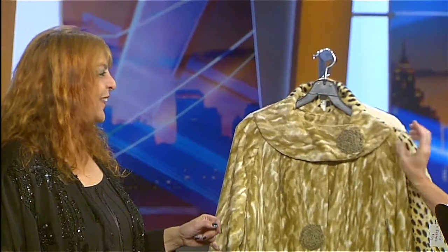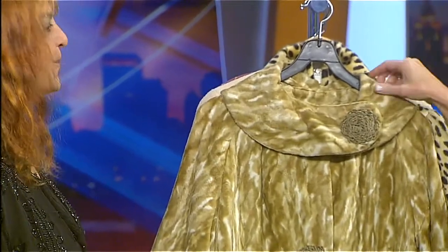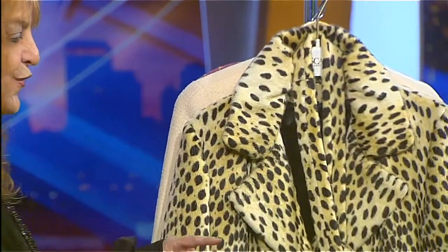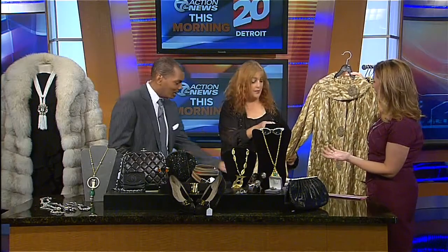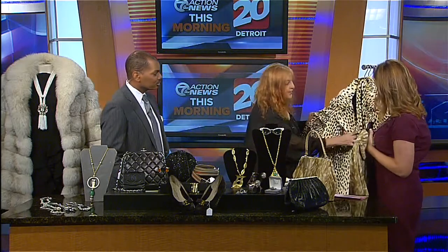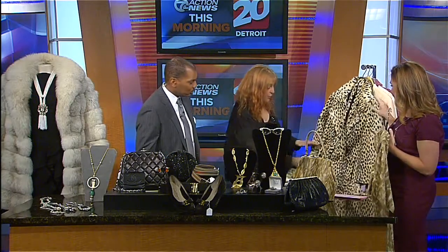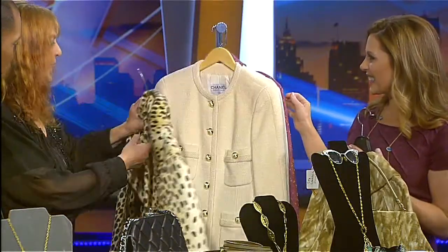But when you look at clothes like this, I love the buttons. This is just the neatest thing. And you have a whole array here. What else do you have? This is fabulous. This comes with the matching handbag too, by the way, and it's faux fur. There you go. For all the PETA lovers, we got faux fur, and this leopard coat from the 1950s. It is so cool as well. Love the lapel. It's faux, and actually it's an ocelot, but it's really cool.